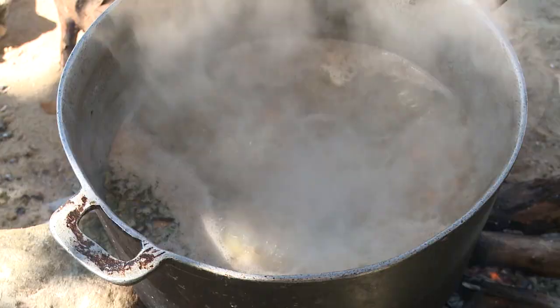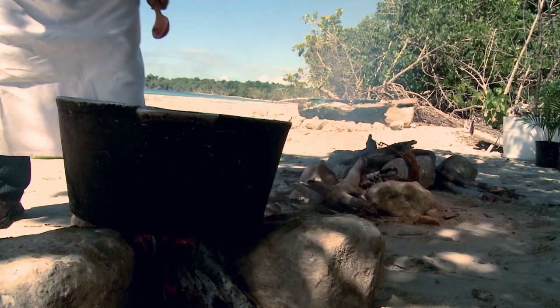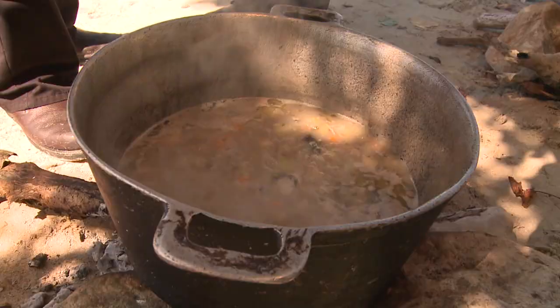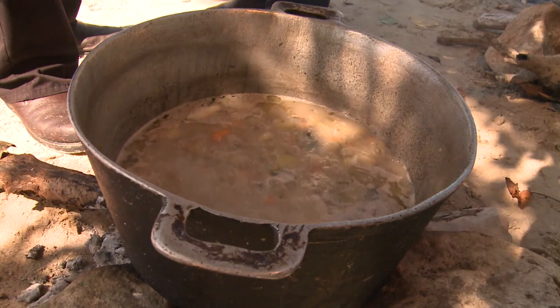Our Mannish Water is almost completed. Now we want to check for the heat, meaning scotch bonnet and salt. Let me try it. Junior, how much do you want? I put a 2 spoon in there. Okay. You know, we like it hot.